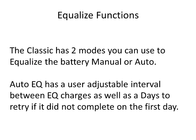Equalize functions. The Classic has a manual equalize mode as well as an auto equalize mode. Manual EQ will basically stay in EQ for the day. When it goes to resting at night, and the next morning when it wakes up, it will not be in EQ anymore. Auto EQ has days you can adjust between equalized charges. So you can set it for 30 days between equalized charges or 60 days between equalized charges, for example.